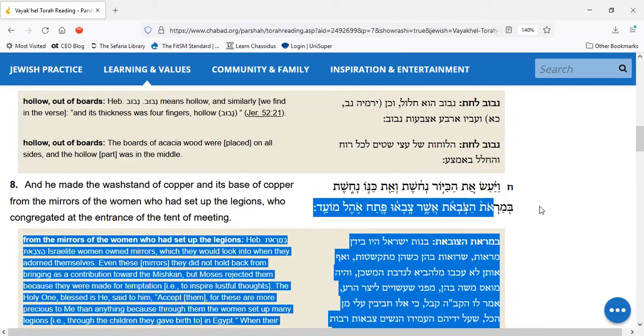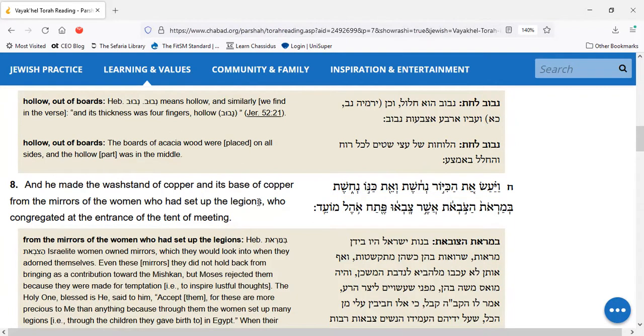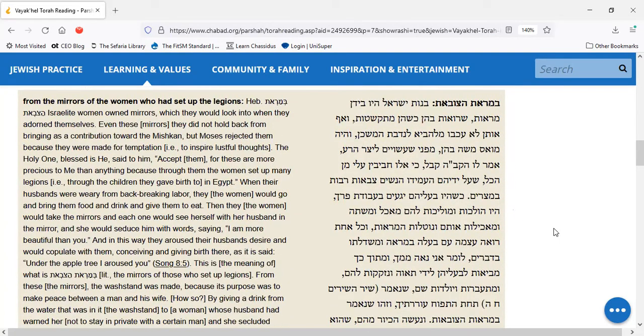Bamaris, with the mirrors, which the women had set up. Asher Tziboy Pesach El Moed, and they placed it at the Ohel Moed. So it came as a specific contribution from women. Let's look at the Rashi, because this Rashi is very interesting.